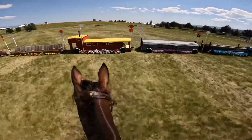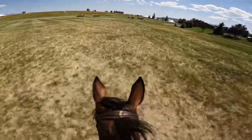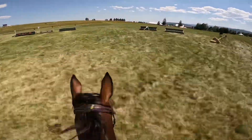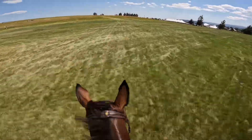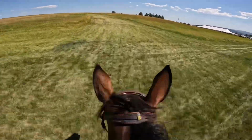So here we go. We got the first jump. This little choo-choo train pops right over it. And now we're going to take a bit of a gallop and a left-hand turn up to the second fence, which will be a Canadian flag. Like I said, the footing here is just spectacular. Just so amazing and so beautiful.